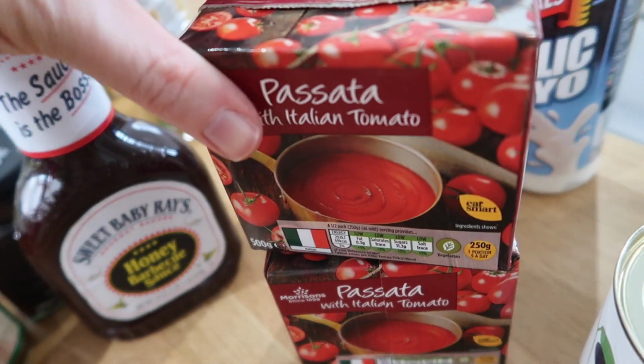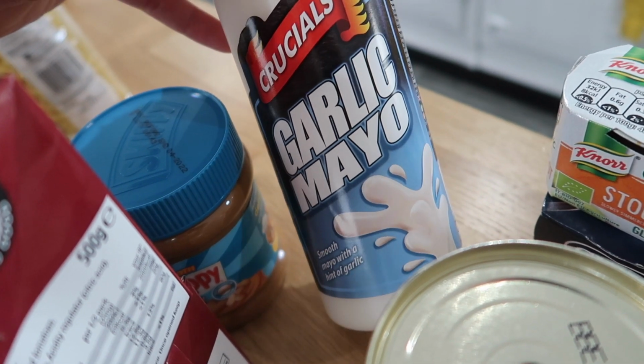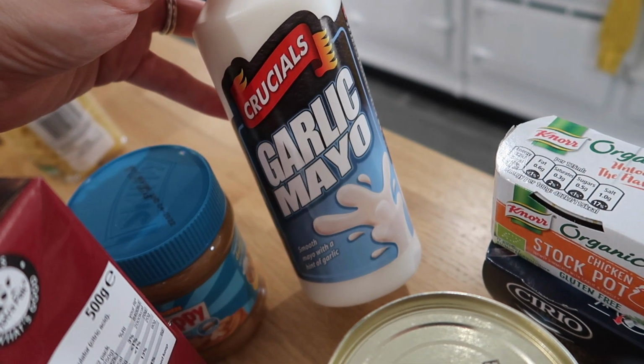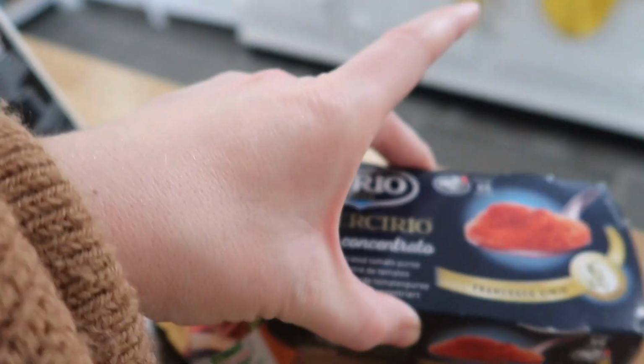Then I have 2 cartons of passata, some peanut butter, and some garlic mayo. Dylan's a massive fan of garlic mayo, and this is his favourite one, and it's a bargain. It's a huge bottle, and it's only £1, so that's a really good buy. Then I have some chicken stock pots and some tomato puree pots.